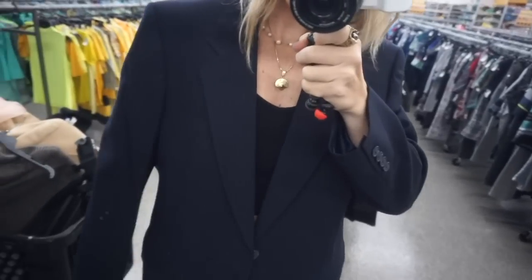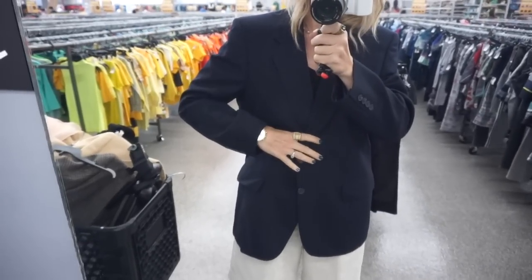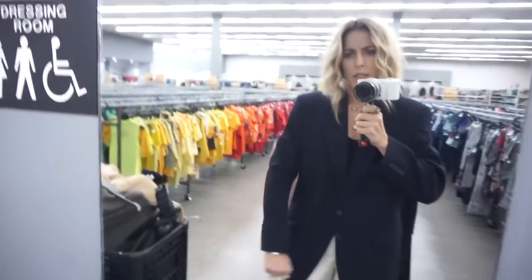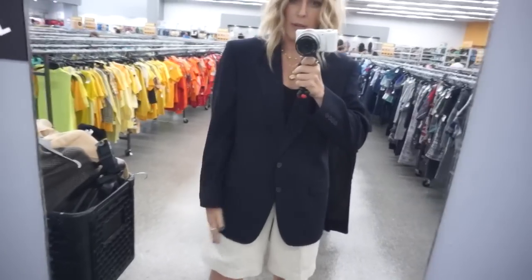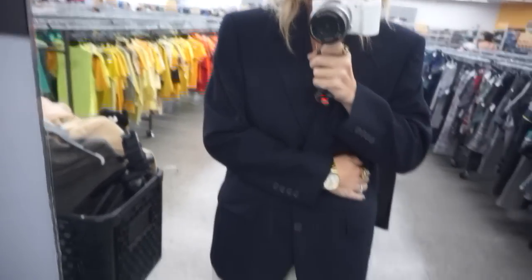Here's a blazer that would be perfect for the cinched suiting look. You just cinch it in with a belt right there, and it's that kind of pinstripe navy. This might be a men's blazer. You guys can let me know. I know there's something about the buttons on the side that make it a men's versus women's, but this would be perfect for cinched suiting.